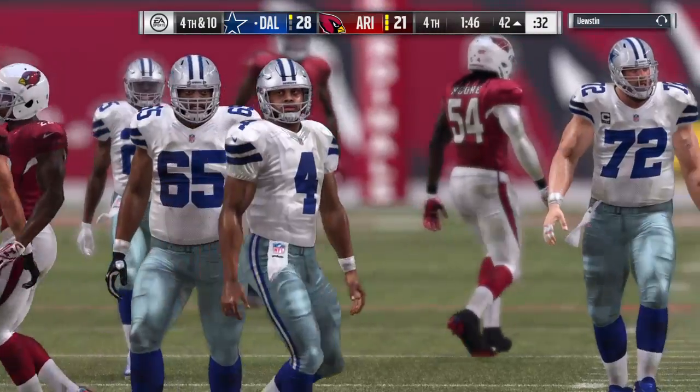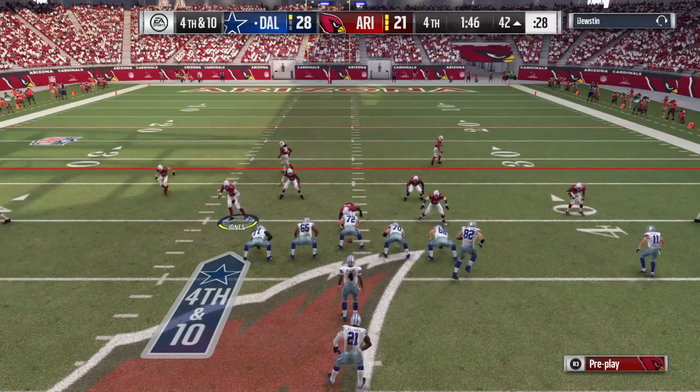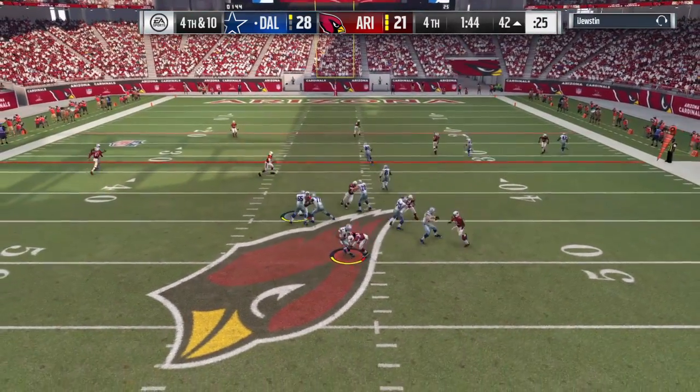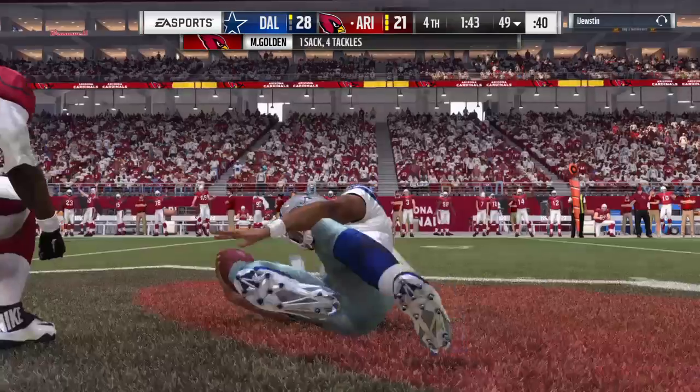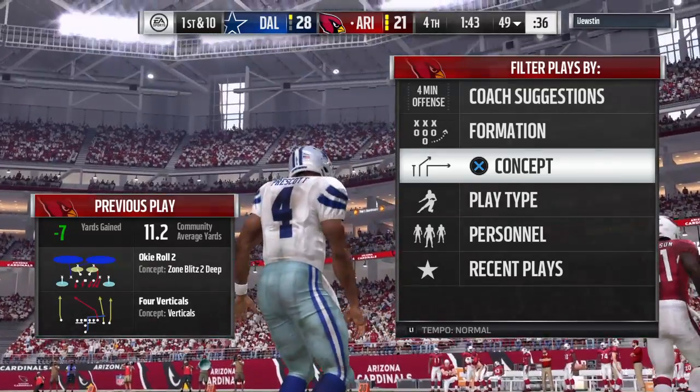One thing I know from experience is that when the deep ball is thrown and you're the defender, you've got to fight that little bit of panic that emerges. You've got to play the ball really well. It's a 50-50 jump ball. And he can't get a throw off. He's taken down. What a huge play at this point in the game.